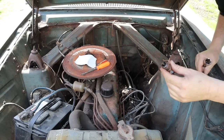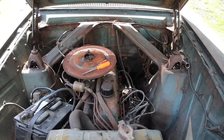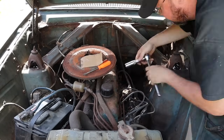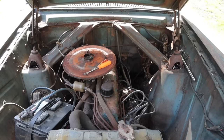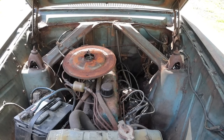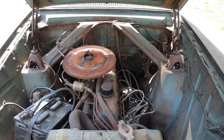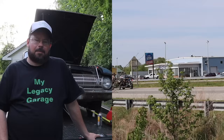That's the best looking one that came out of it yet. Let's see if that improved anything. Of course not. Why would it? It's a Ford.